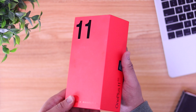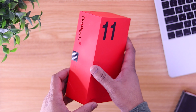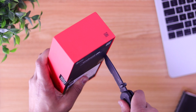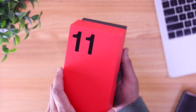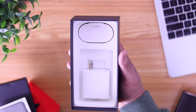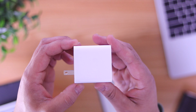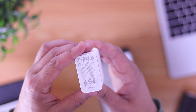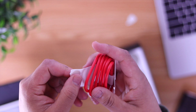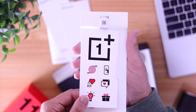First off, I gotta say, I'm really happy to see these chunky boxes again. I know companies have been shifting to this minimalist packaging style as of late, but this just brings me back to the good old school days when companies actually cared about their presentation. Getting right into it, of course, is the phone itself, and a massive charging brick that will enable us to apparently charge this phone to 100% in 25 minutes, which I cannot wait to see how that works out. We also get the classic red and white charging cable, some startup guides, and some stickers, which are always nice to see.